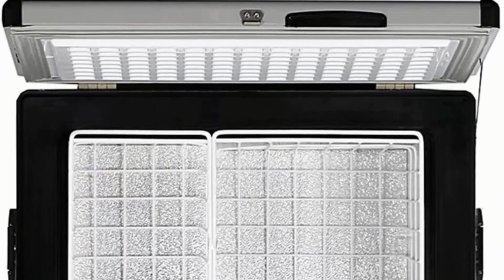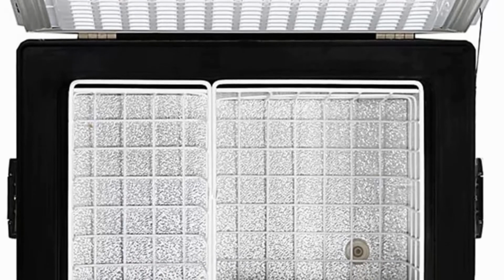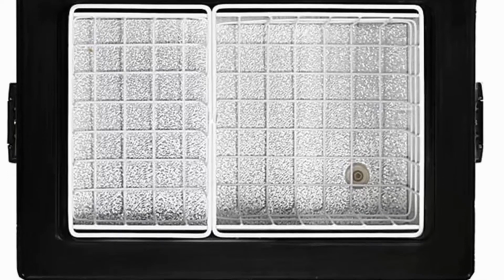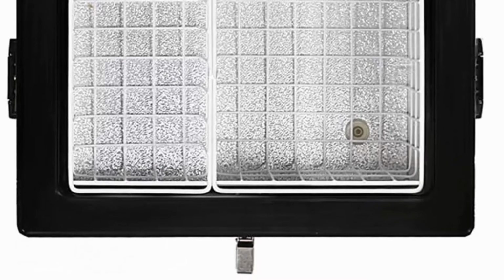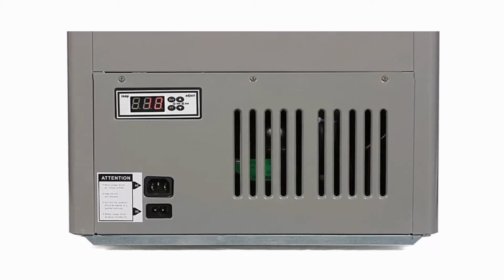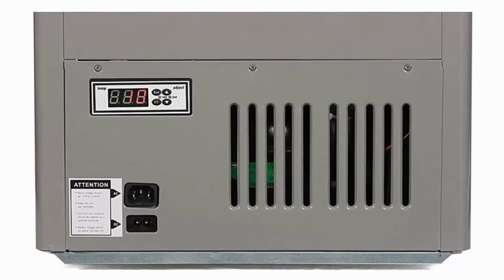Voltage power AC, 115V/60Hz-70W/1.0A, or DC, 12V/24V, 5.2A/2.6A car lighter socket. Unit can be plugged in with both AC power and the DC power at the same time. If both AC and DC are plugged in at the same time, then the unit will primarily operate on AC.